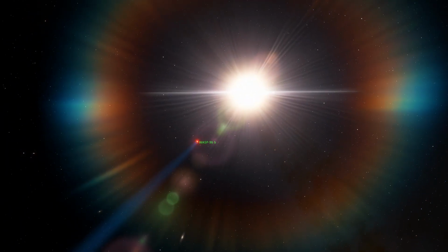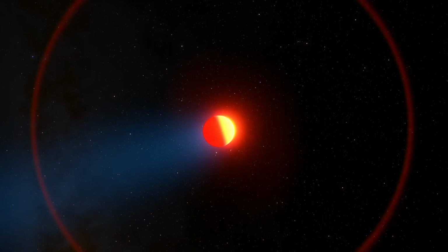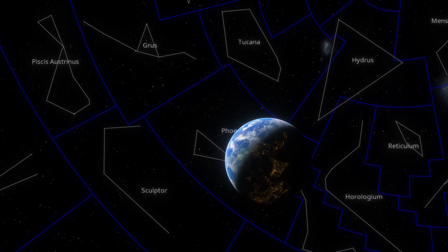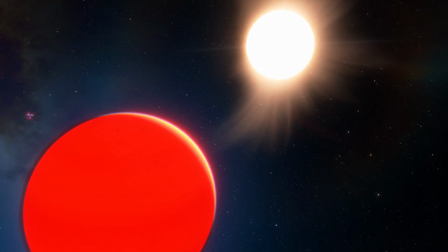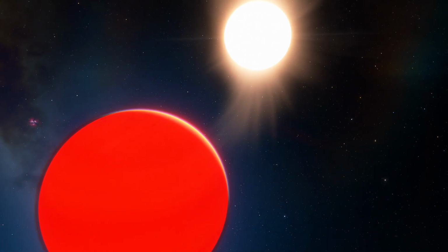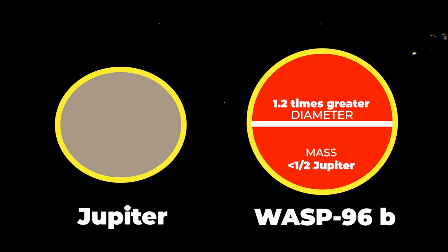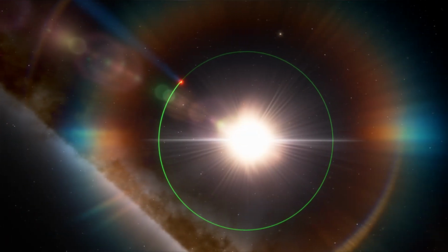You've probably heard about WASP-96b by now. It's a gas giant about 1,150 light-years away in the southern sky constellation Phoenix. This hot, puffy gas giant is like no other planet in our solar system. It has a mass less than half that of Jupiter and a diameter 1.2 times greater.